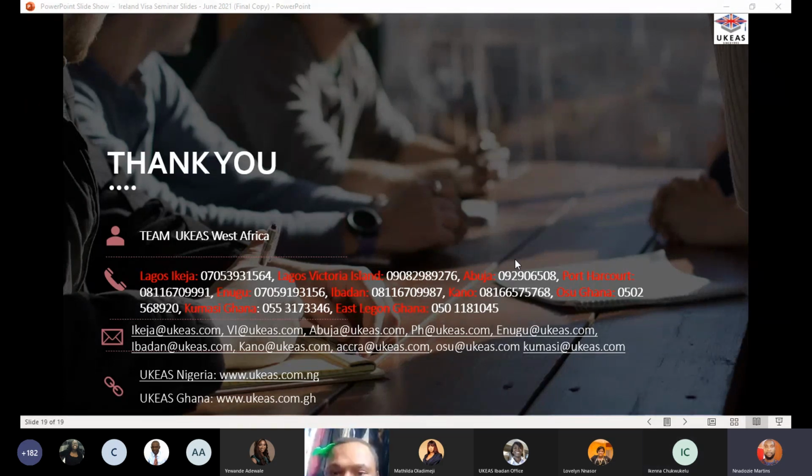But if it covers just your tuition fee, then you need to show a bank account statement that shows the living expenses, which is estimated at €7,000 minimum. Like Loveline, my colleague, mentioned, the living expenses is actually €7,000 minimum, but you could spend more than that depending on your lifestyle. I hope that answers the question. Yes, that does. Thank you very much, sir.